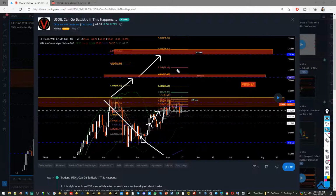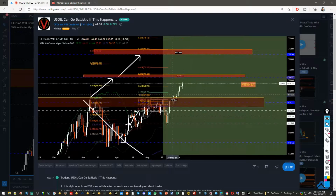It could actually rise towards $70 or so, and if the market finds enough momentum, even after $70, then it could go to 75. So this is what has happened so far. The market has gone above that FCP zone. It has broken through that, and now it has found support in the FCP zone. So it has been able to come back to it and found support.